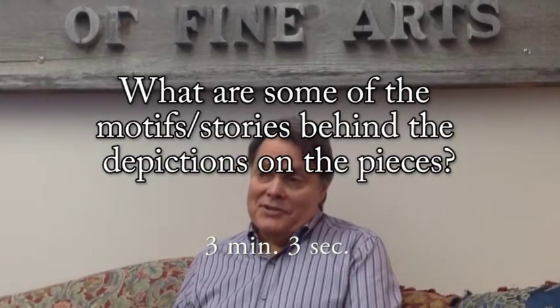Well, we know that there were literary sources, and presumably these came directly from woodblock prints that were probably promulgated and passed around in China. And I'm not really sure why they would have chosen this other than it was just available to copy. The stories are very difficult to understand in the cases where we know what they were, some of them.